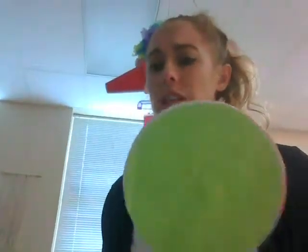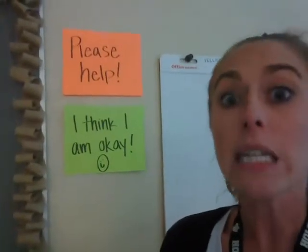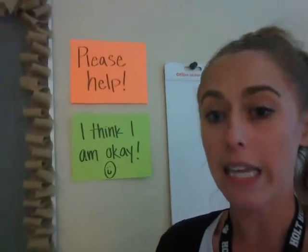And these actually are created to help our ELs be supported and take risks and kind of feel safe when they raise their hand or they need help. So over on my wall over here, as a reminder for my students that they have been trained, the reminder is that the orange means please help me and the green means I think I'm okay.